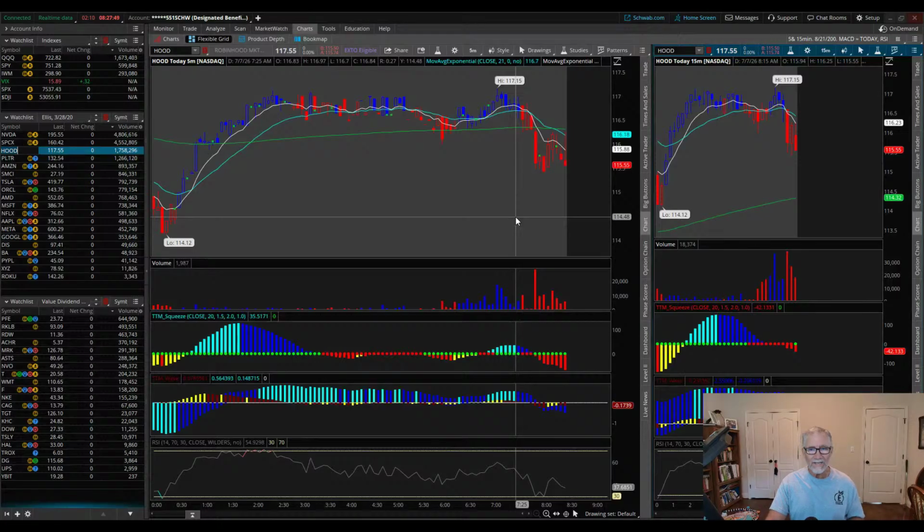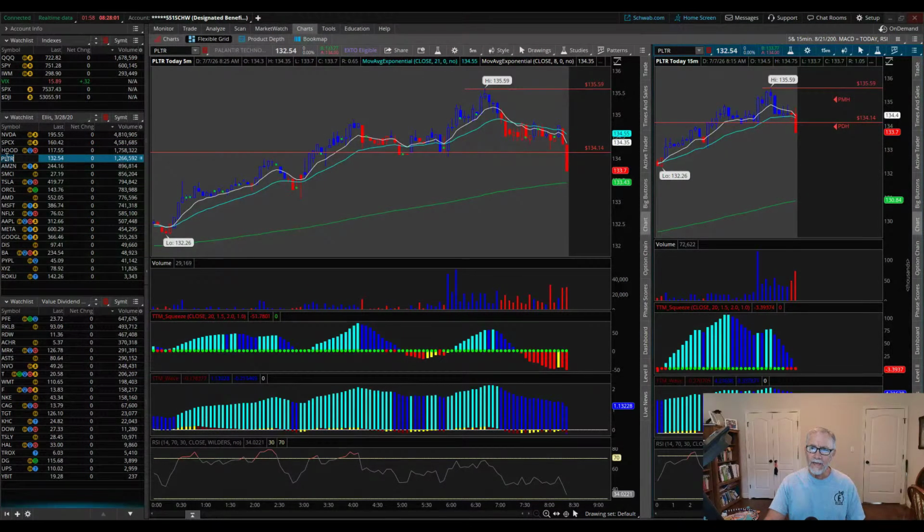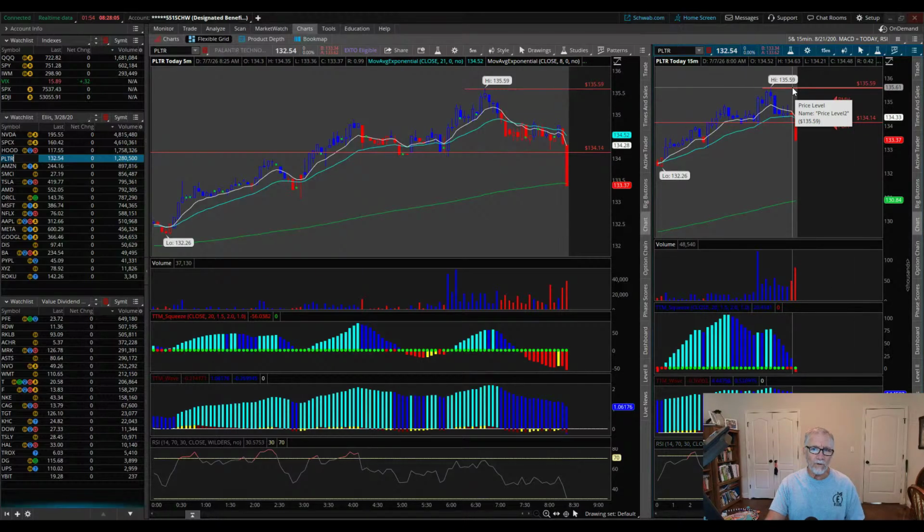I'm looking at a 118.69. That's going to be the previous day high, and I'm just going to go real quick because it's about 2 minutes before the market opens. Palantir is strong, and I'd like to see it get over 135.59 before we buy a call. I'm looking at going long. Okay, why? Because the market is trending up, and we're at an all-time high. I don't want to be short.